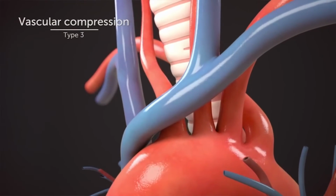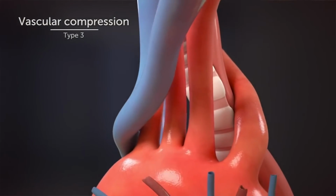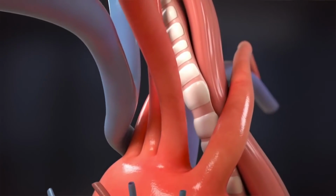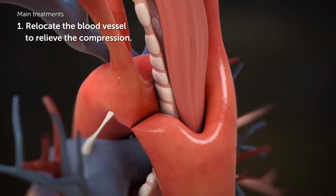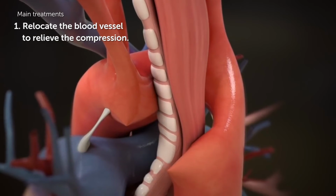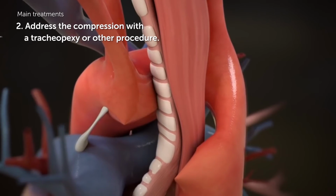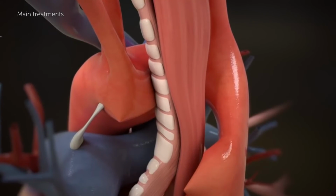Let's talk a little bit about patients who have combined vascular ring or blood vessel related compression of the airway and how we deal with that. There are two main phases to the treatment of tracheomalacia related to blood vessel compression. The first involves the relocation, the moving, or the displacement of the blood vessel to relieve the compression created by the blood vessel. And the next one involves addressing the actual deformity or compression that the airway has as a result of that blood vessel being there for so long.